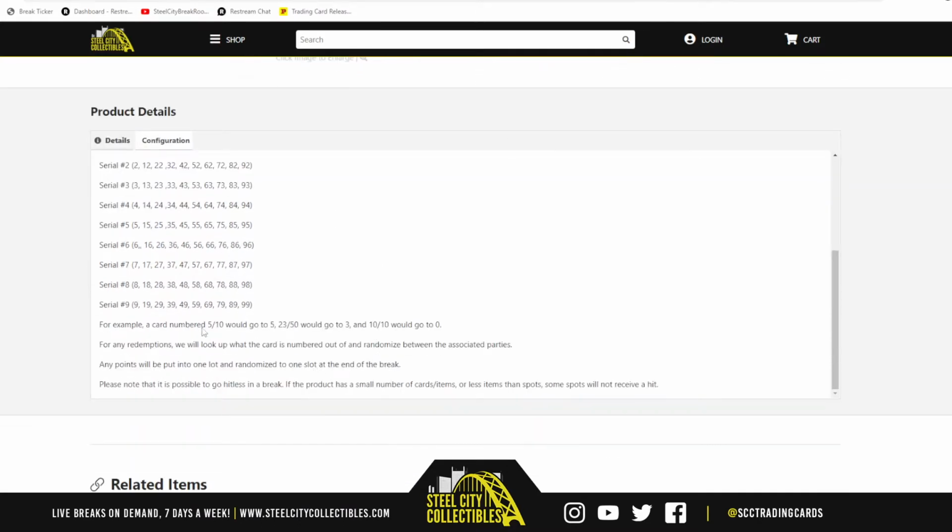An example, card numbered 5 of 10, we'll go to 5. 23 of 50 go to 3. 10 of 10 to 0 and so on. Any redemptions, we'll look it up, see what it's numbered out of and randomize. Any points will be put into one lot, randomized in one slot at the end of the break. Please note that it is possible to go hit lists.